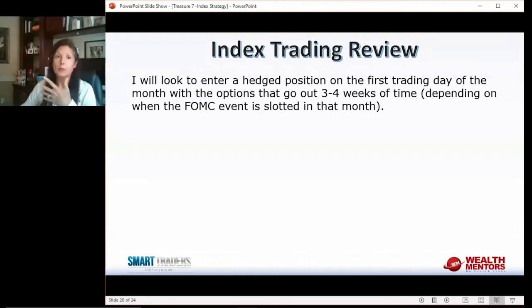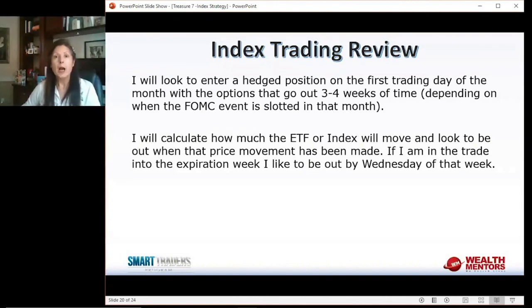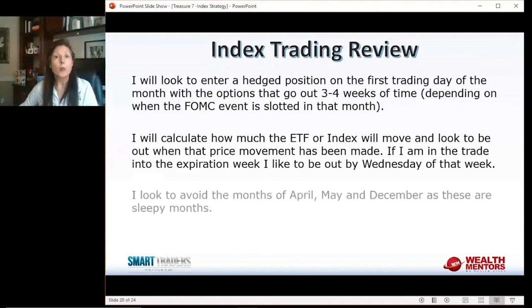I will calculate how much the ETF or the index is going to move and compare it to what I'm going to pay. If the trade, and this is rare, takes me all the way to the week of the expiration, then of course I want to close it out by Wednesday. And I look to avoid these months of April and May and December. I call them sleepy months only because they're not consistently profitable.